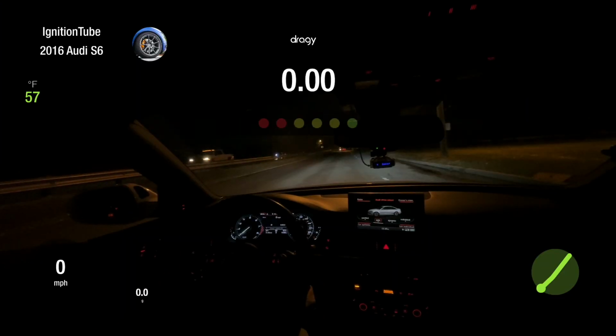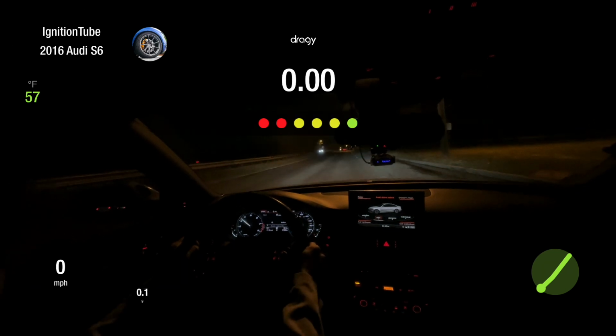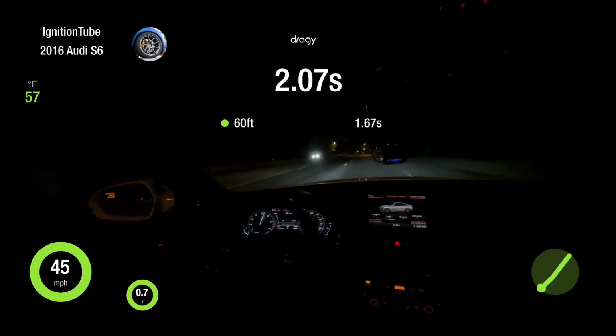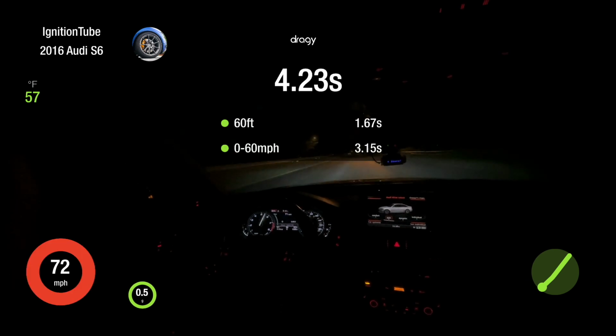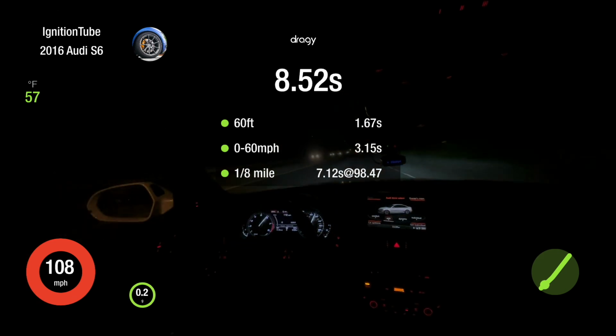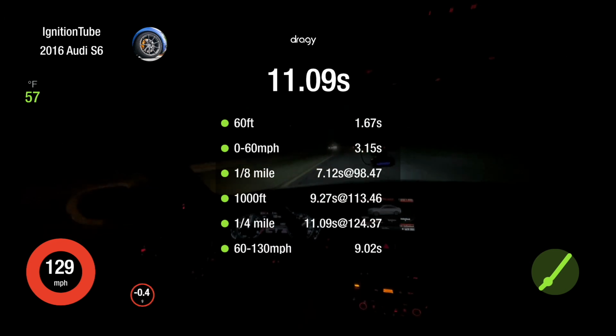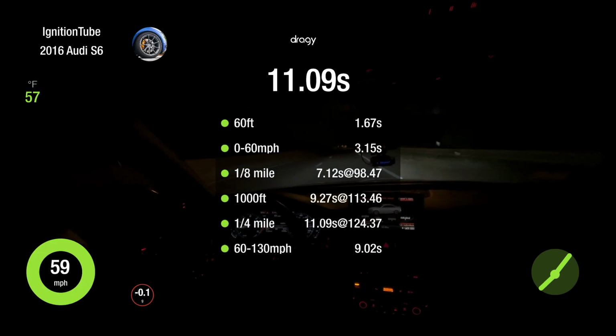That thing moves. A little rolling anti-lag and then we're gone. Yep. That's beautiful. I'm sorry if you can't see anything, but I hope you can hear that. All right, suspension adjusted, everything else. Let's see what happens. 30, 60. Not even more. Quarter mile, 130. I think 1107 is the best we're gonna do.